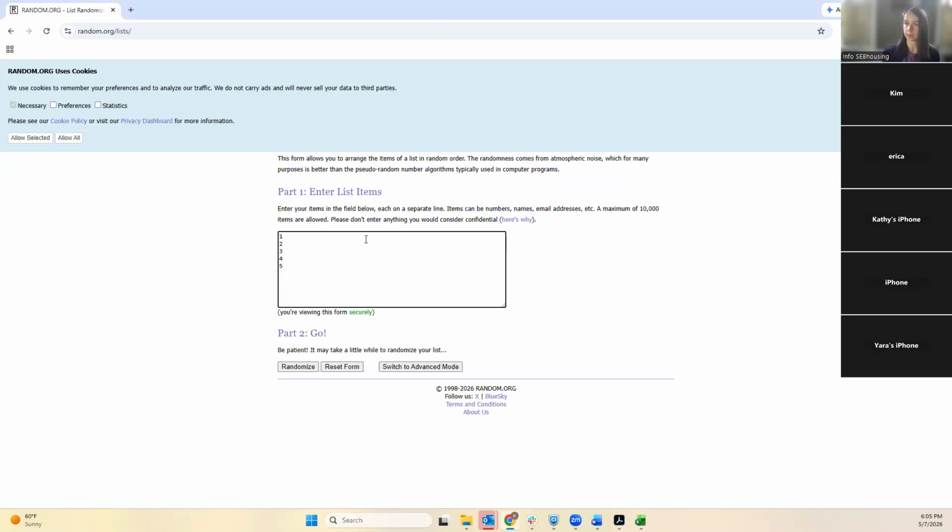So if your lottery application number is A.017, that's what it's going to say. It's not going to say 17. But just for demonstration purposes, 1, 2, 3, 4, 5 were entered into here. When I click randomize, that's going to be the drawing.